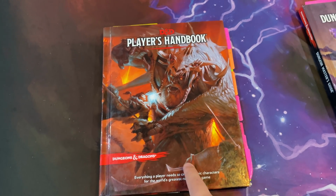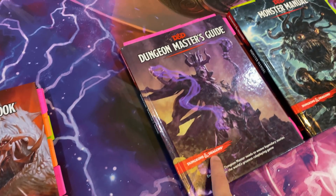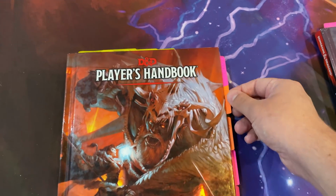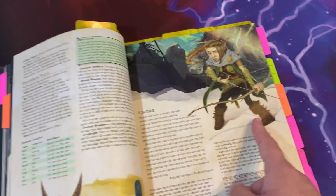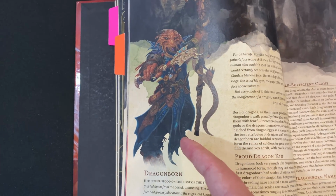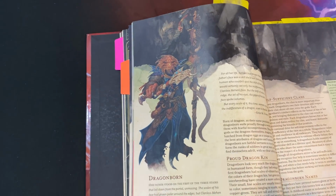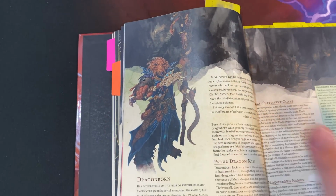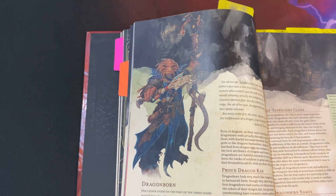This book is most useful if you're just playing. You're not actually running the game as the Dungeon Master. That's what this book is for. This book is just for like creating your character. So you can be like a dwarf, or you can be an elf, or you could be a human, or you could be a gnome. There's a dragonborn in here. The dragonborn are these really cool, like, I guess you could say they're half dragon, half human. They're able to breathe fire and ice, and depending on whatever type of dragonborn you are, you have different abilities and stuff. It's really cool.